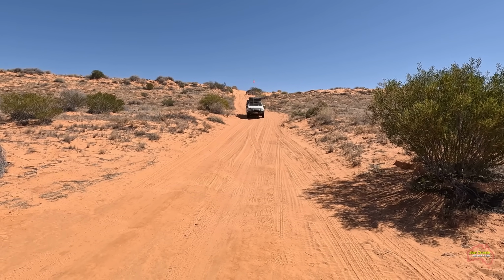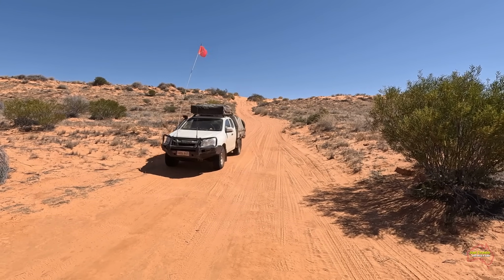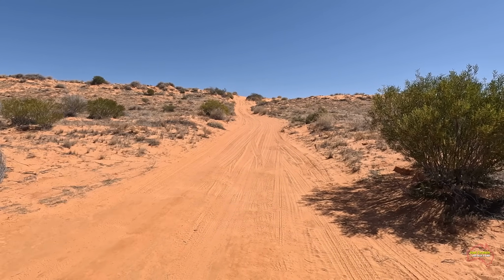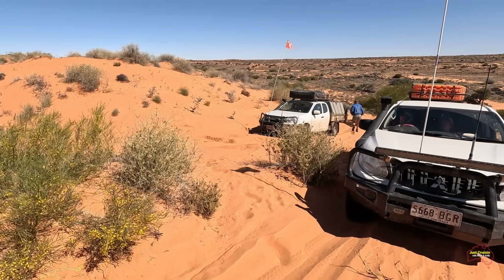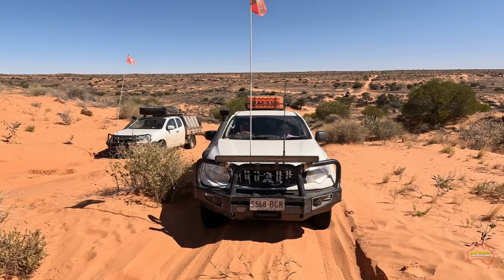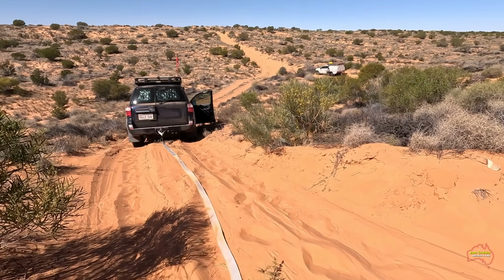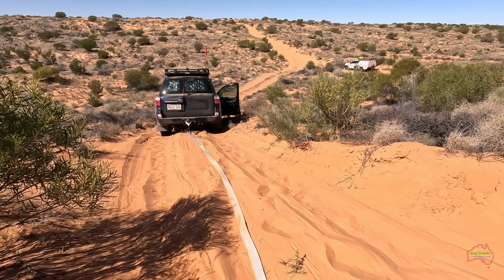On the move again after lunch, and it was at this part of the day that we started to see some of the bigger sandhills on the trip, and unfortunately for Jo, she never quite made it up on this one. After a couple of attempts at this one, we decided to get the snatch strap out and help her over the top, but all good fun.